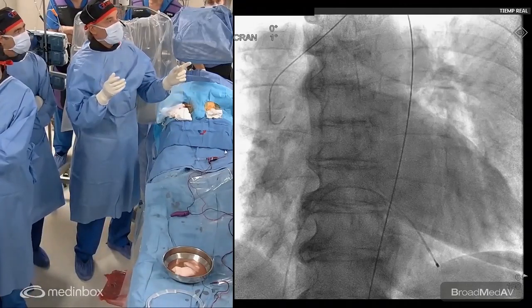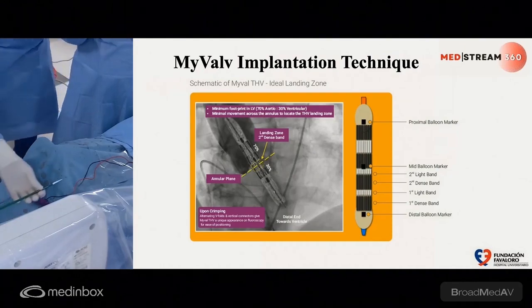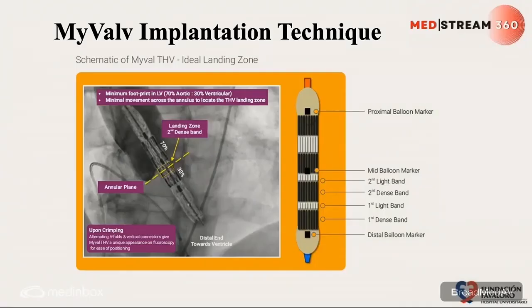Next slide, please, it's important. Here, Fernando, can you describe this? This is the positioning for the implantation. Yeah, so this is probably the most important part of this TAVI case: to see the bands. You see in the diagram on the left that it has dense and wide bands, three bands in the outflow, and then a separation and another band in the aortic portion of the valve.